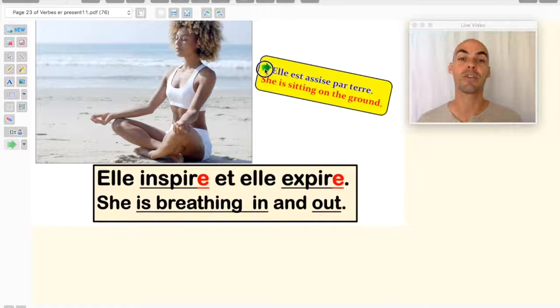She's sitting on the ground. Elle est assise par terre. If I say it slowly, I would connect the T to the A. Otherwise, the T is silent. Elle est. But elle est assise par terre. Par terre is on the ground or on the floor. Elle est assise par terre.